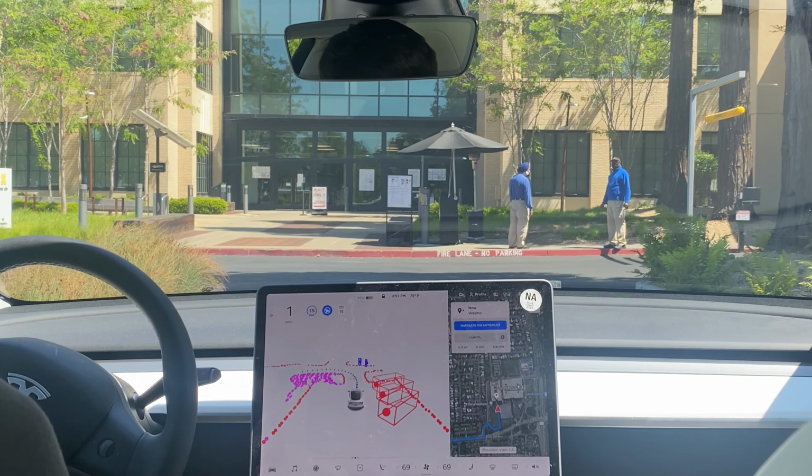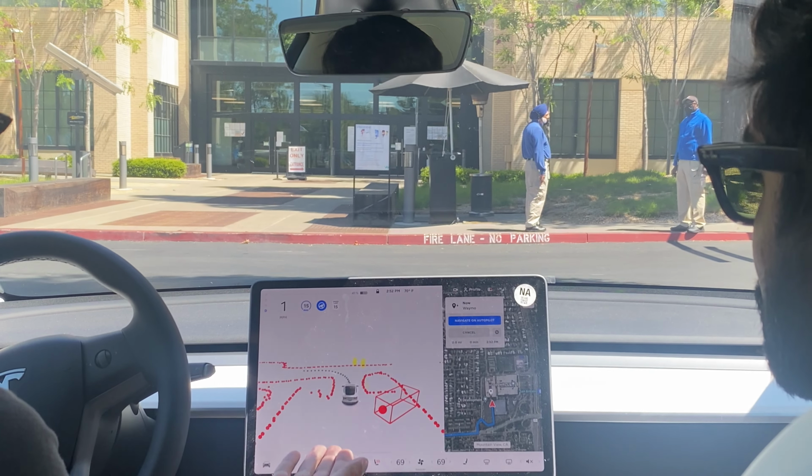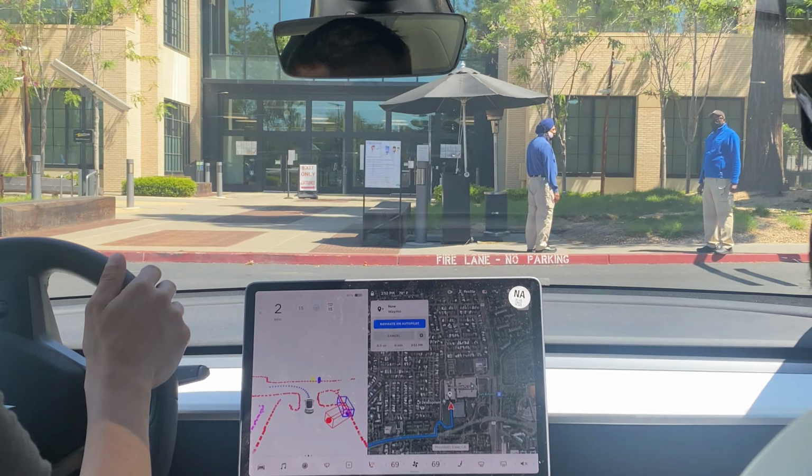It brought us to a full stop right in front of the valet. Oh, and it decided to keep pulling us forward a little bit. And then now it brought us to a full stop right in front of the valet. So isn't that neat? We're at Waymo and we got all the way here from San Francisco.